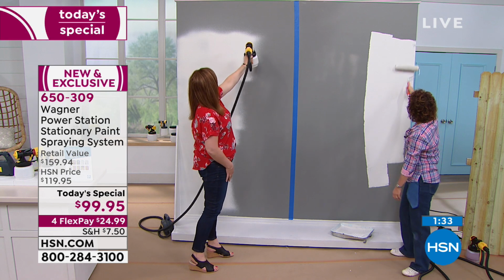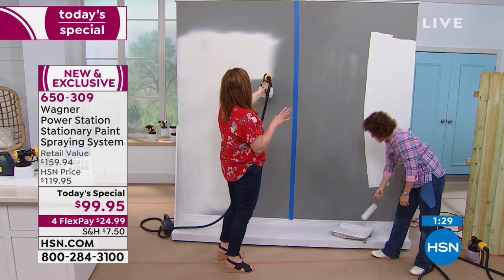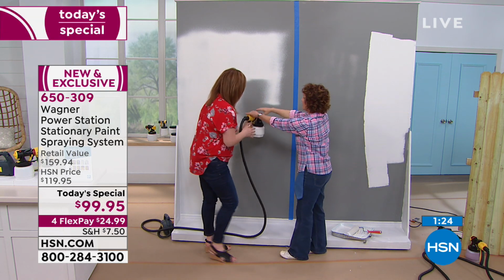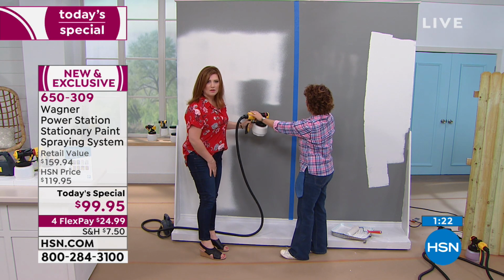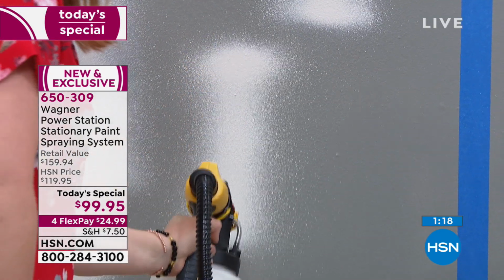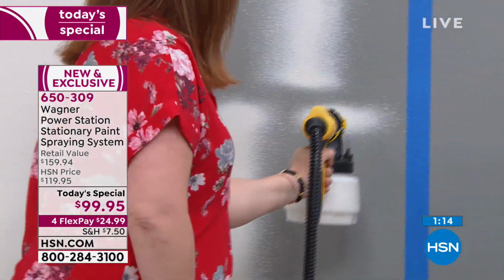Linda, could I make the spray wider? Yes. Or more narrow? You can make it more narrow if you want. Okay. And again, that dial is right up here. If you wanted to go narrow, you would go right here. And if you spray this, you can see how narrow it is. See, much narrower, right? And now I'm going to go like this, and you'll do wider.